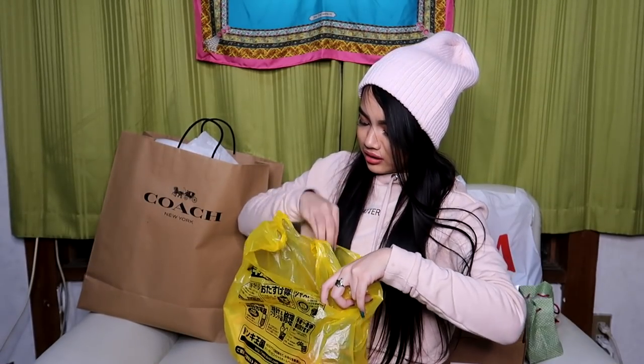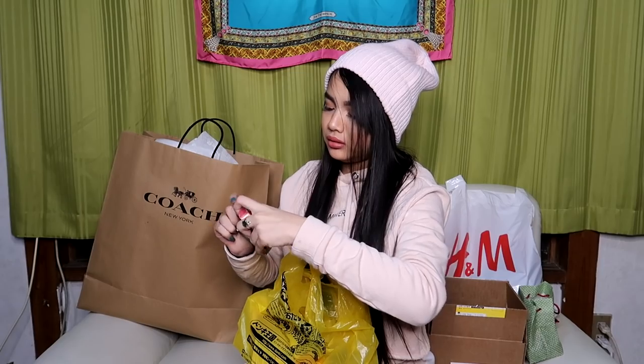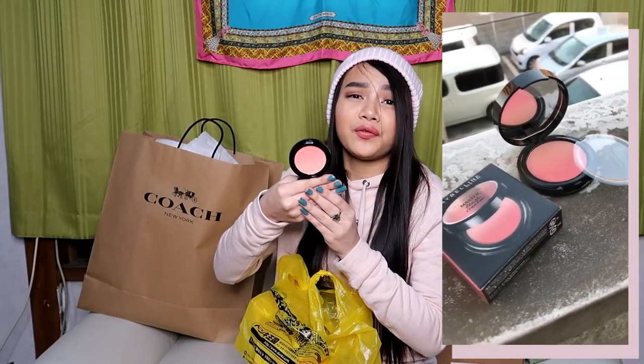Next, I got the Maybelline Master Flash Creator in Next to Nude. And this is a very pretty color for blush. I don't know if this is available in other countries. And I got this for 1,400 yen.